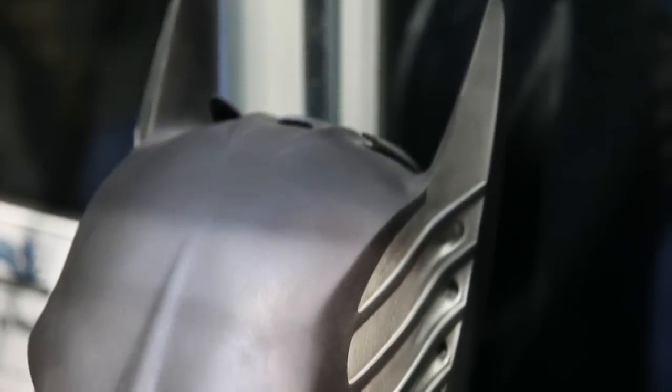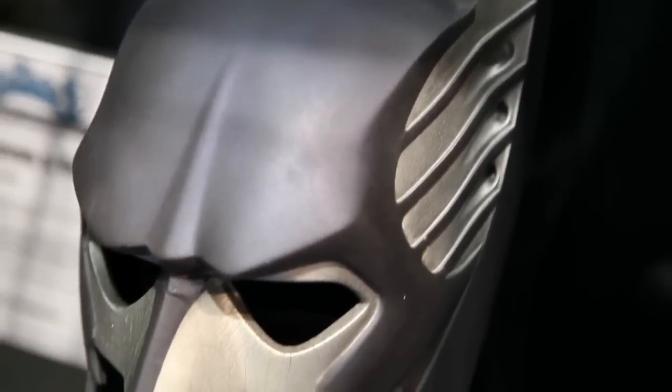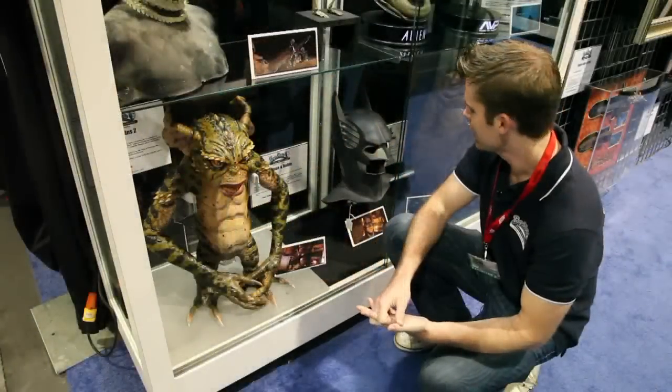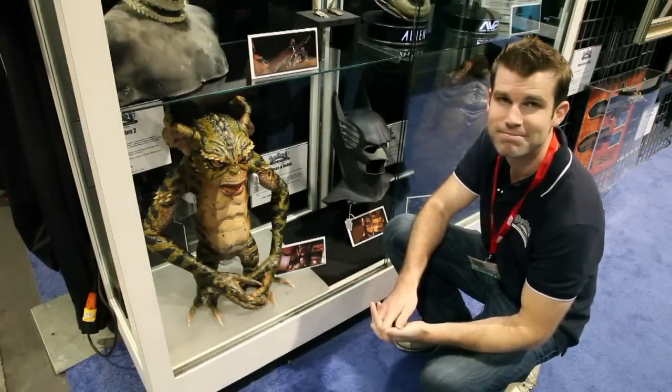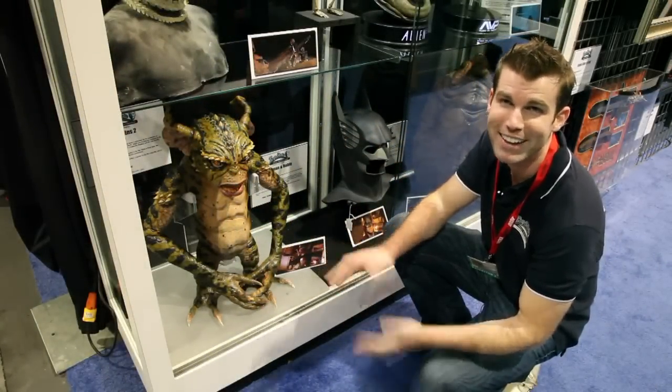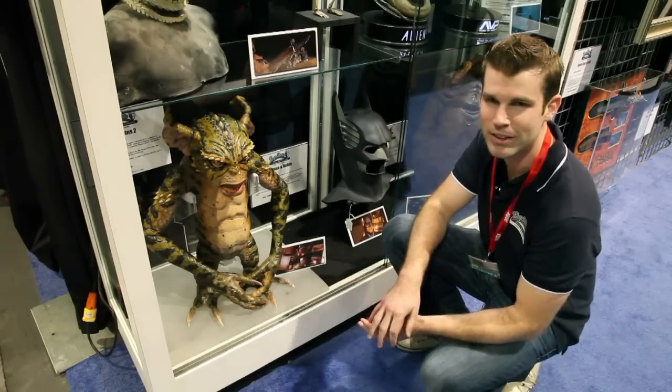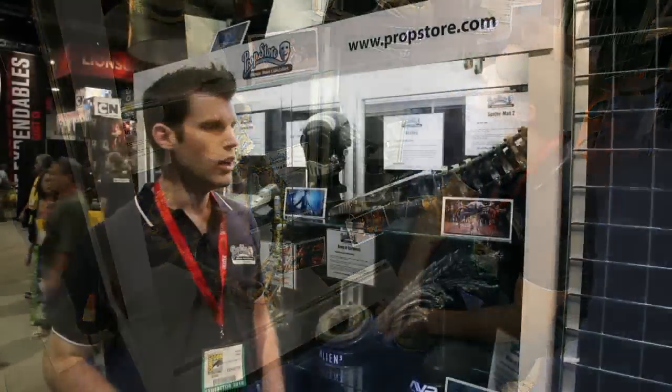Over here we have Batman's cowl from Batman and Robin. This is just a great example of a comic-related piece, obviously very recognizable. What can I say about Batman's cowl? Foam latex, in remarkable condition, and just a nice piece.